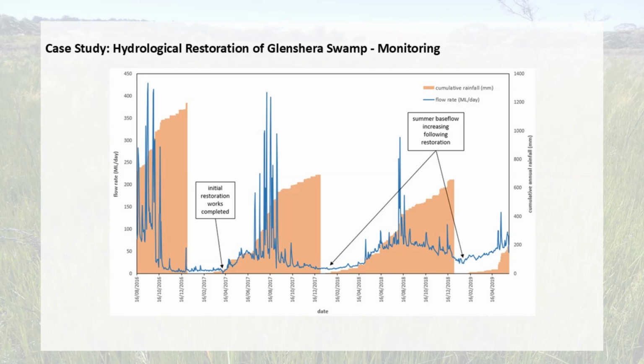So by restoring it, we've increased the size of the sponge, and therefore we've increased the rate of water that can flow out of it during the drier phase. So that's really important, not just for the swamp itself, but also for downstream, because that flow is keeping summer pools and things further downstream topped up. So this is the kind of landscape scale case for wetland restoration.